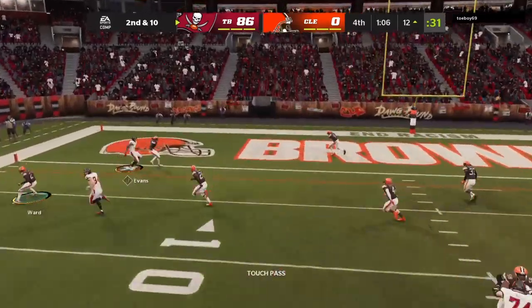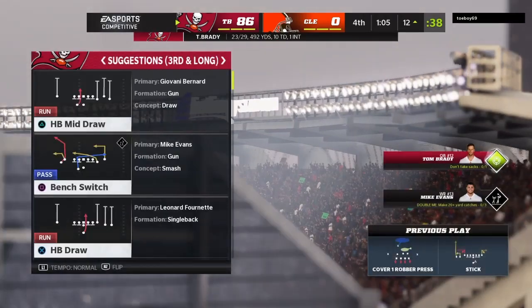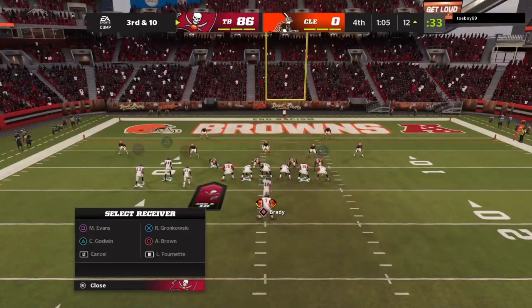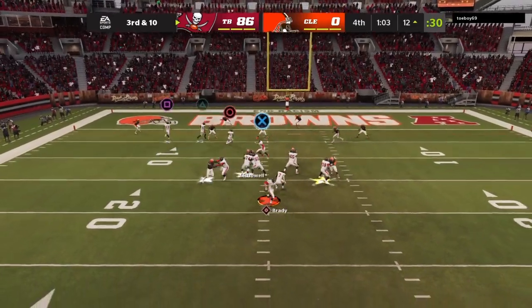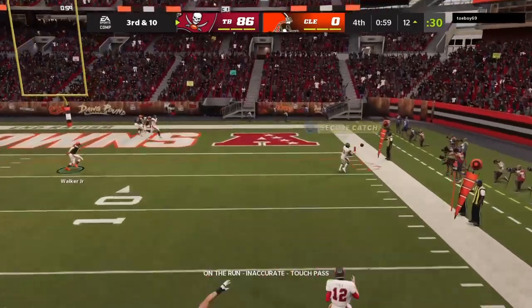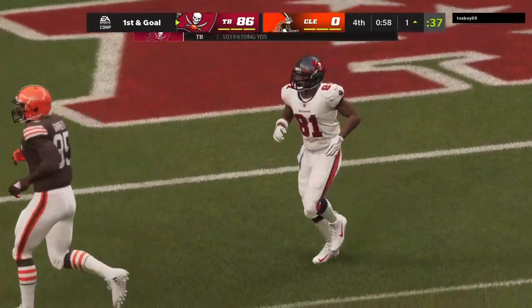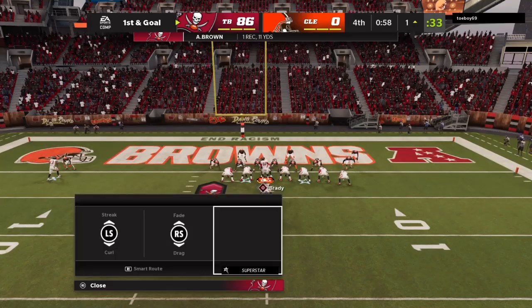On 2nd and 10, Brady to the end zone, but it's incomplete. That was a touchdown if he could have hung on. Instead, it was a well-timed collision to jar that one free. The chance of wasting this great starting field position, a real threat. This is 3rd and long. And it's caught. And so close, he gets it to the 1. Out of bounds right there. They're able to convert on 3rd down, and that sets up a 1st and goal.